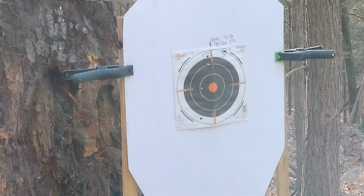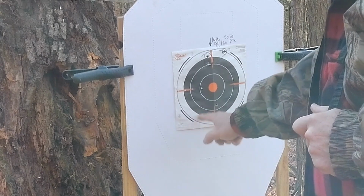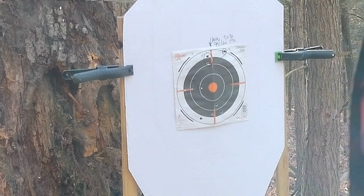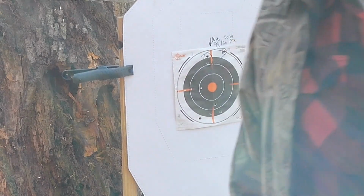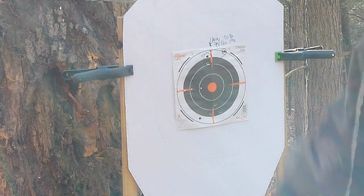Okay, a little over 2 MOA, 3 or about an inch, and there's 1 flyer with the 4 shots, and it's holding right there, so it's dead on. I have to speak loud. This is my second camera. Very acceptable group.